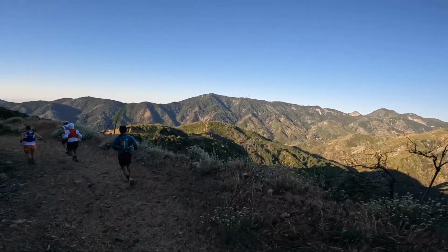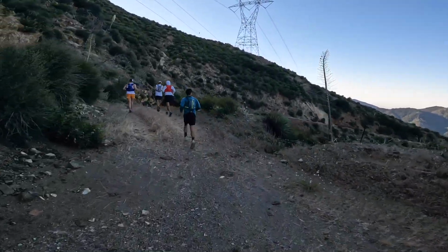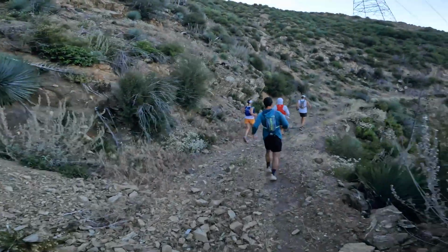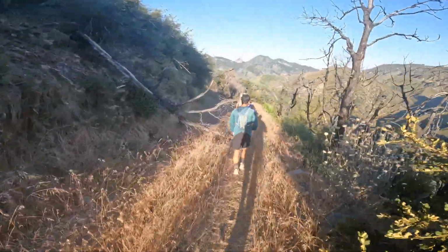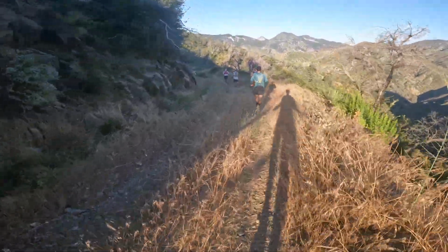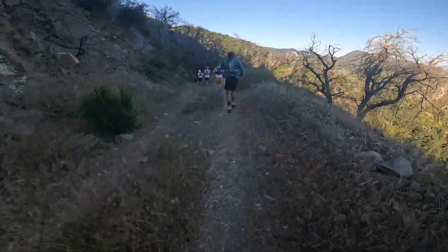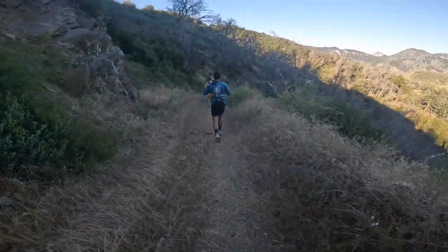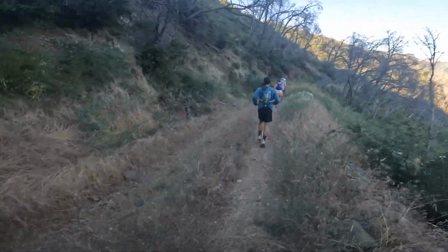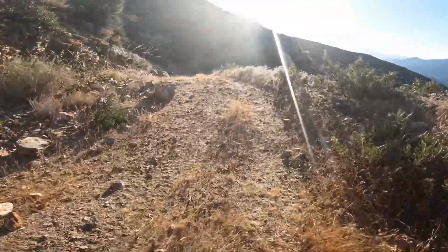See Matt Wilson up there. Yeah, we're about a mile and a half, a little over a mile and a half down. This trail is definitely not in great shape, and there's so much poodle dog. So about 2.5 miles down the road.